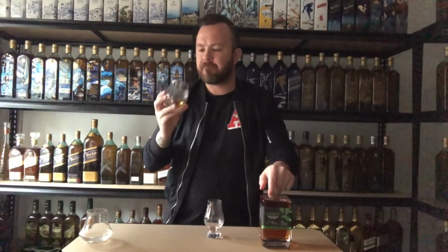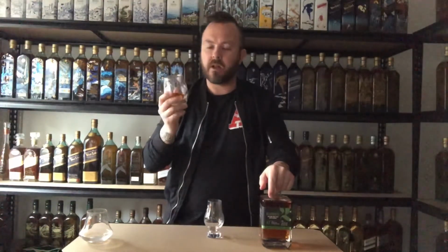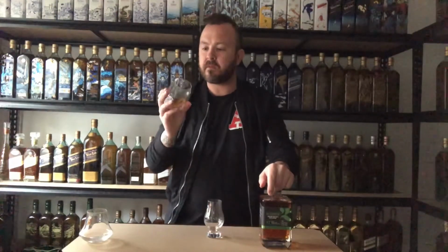Oh, so good. Definitely a lot of dark fruits, the cherries, the vanillas. It's got a very velvety mouthfeel, so it really coats the palate. You get a lot of that chocolate, vanilla, definitely a lot of bitter caramelized oak, and you definitely get the ex-California red wine casks, which you don't see too many people aging their whiskey in these days.